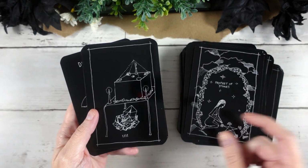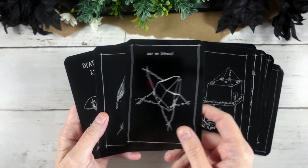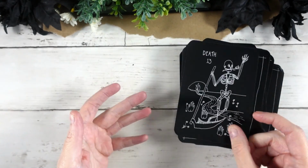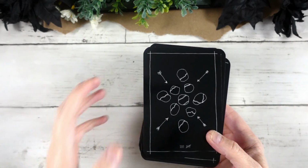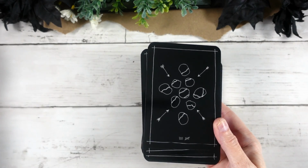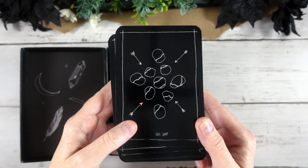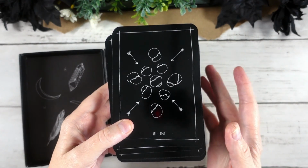And I love the versatility of a black and white deck. I love that it pairs with a lot of things, because the majority of the way that I work with my tarot cards is with oracle. So the Wanderer's Tarot was set to be released October 25th. I looked on Amazon and it does have an add to cart button, so I think it is available to order now, but the release date now says November 8th.